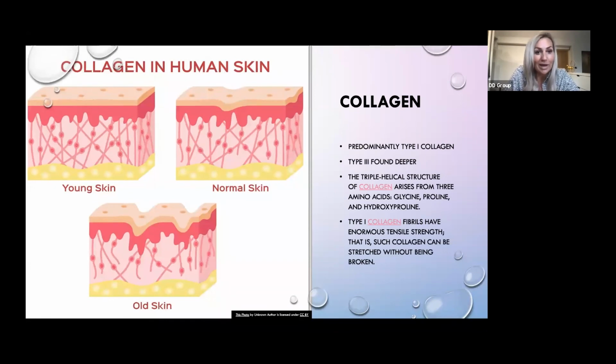We can do that by educating our client on the science of the skin. We know this, but collagen in human skin, what is it? What's going on with it? Predominantly type 1. Type 3 is found deeper. And we know that SuneKOS is going to help boost all the types of collagen that we have within our skin. Triple helix formula, structure of collagen, and it arises from 3 amino acids, as you can see there. And that's hence the special ingredients within SuneKOS.